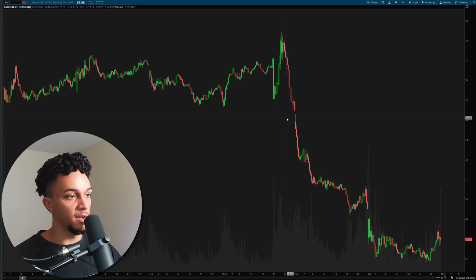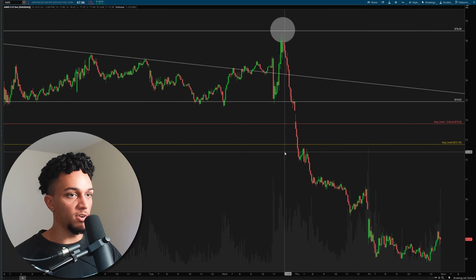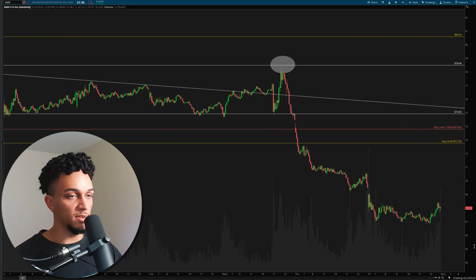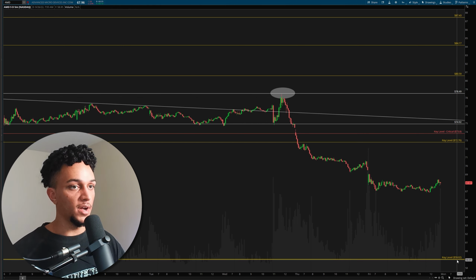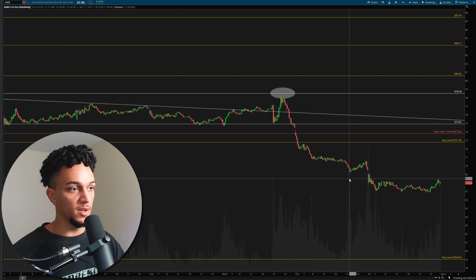So going back to AMD, breaking down below this key level here at $72, yeah, you could have scaled out on the way down, but because of the technical analysis we just saw, there's really nothing in this area till around $60. And this is why having a trade plan matters. I got the November 18th puts, the $60 puts, because I know that AMD is going to take a little bit longer to play out, and I want to give myself time on the position.